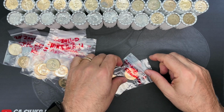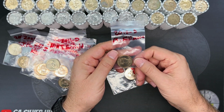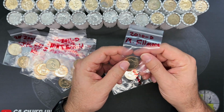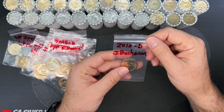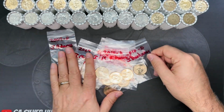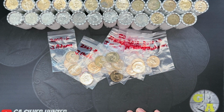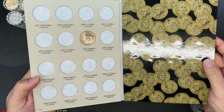Now some of these I actually need to fill out that first book, but I'm going to do my second book with these because Shakerin had requested that I fill them only from coin roll hunts. Here's the 2010 Fillmore, and here is the 2010 Denver Buchanan. So by the end of the video, I will take these all out and I will pop them into my second book, which I have right here just to show you guys. It is completely empty. Well, okay, not completely empty.